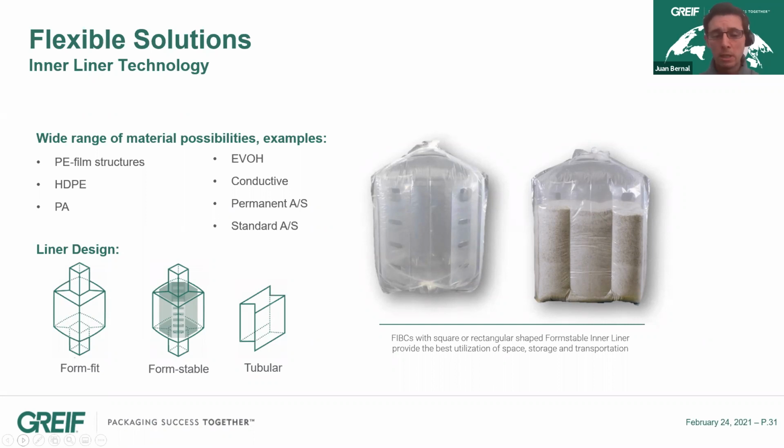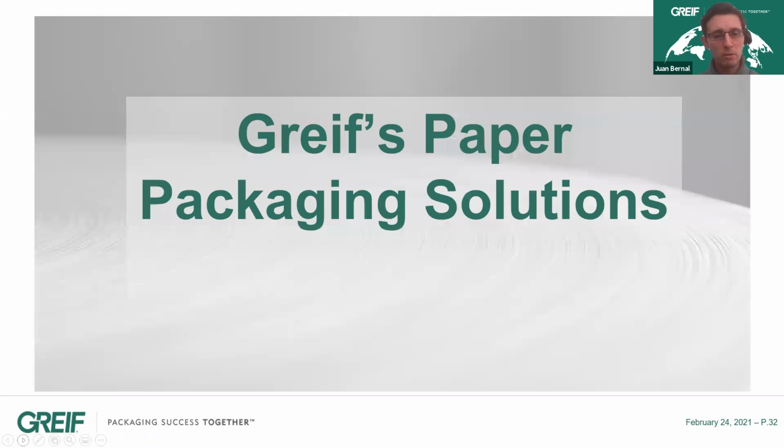As for form factors, we could be looking into form-fit, form-stable, or tubular. As I said before, all of this is possible simply because we have the whole vertical production end to end, and we can create the liner and the FIBC as your application requires. With this, I conclude the presentation on the flexibles, and I give the word to Jane.